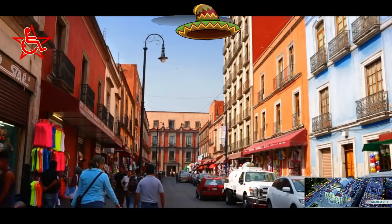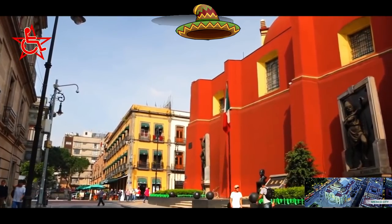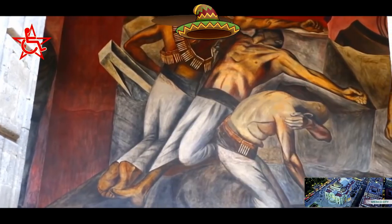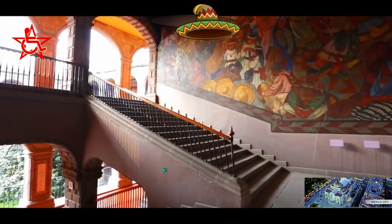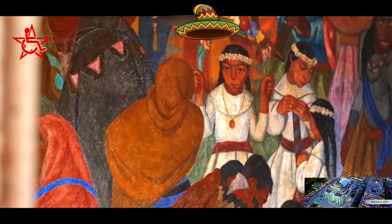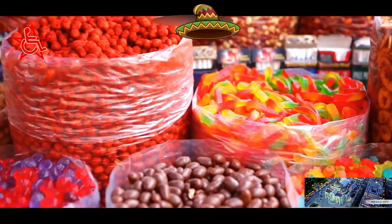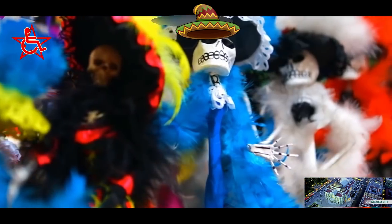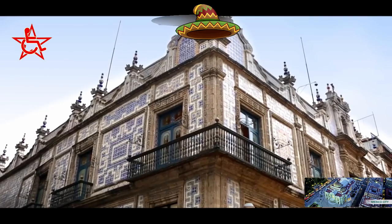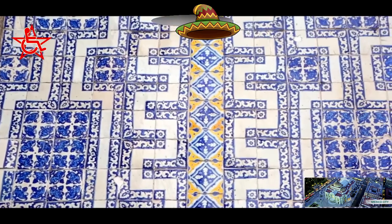Throughout the Centro Histórico district, over 1,500 heritage buildings vie for your attention. Visit San Ildefonso College and be introduced to the earliest masterpieces of Mexican muralism. Dive into a kaleidoscope of color and craft at La Ciudadela, an artisanal market featuring over 300 stalls. Then admire the blue and white splendor of Casa de Azulejos, the House of Tiles.